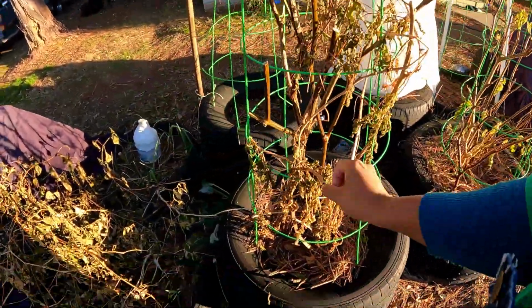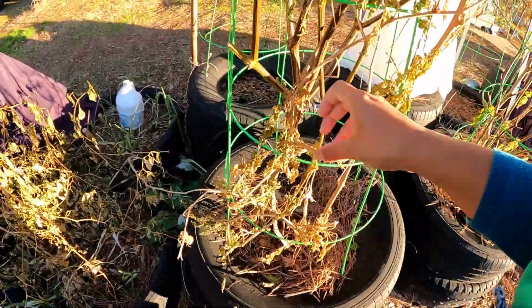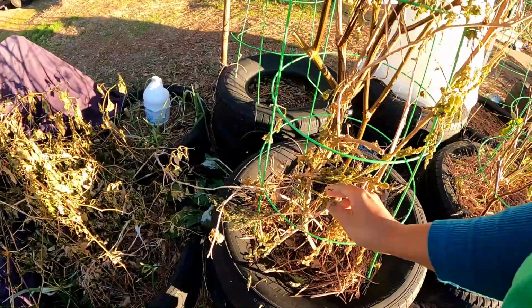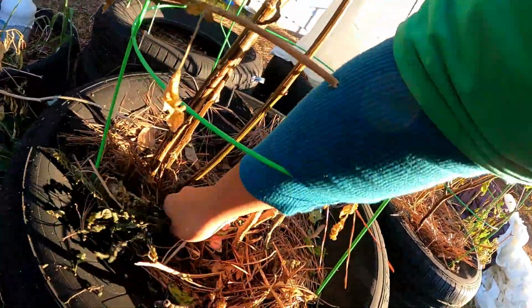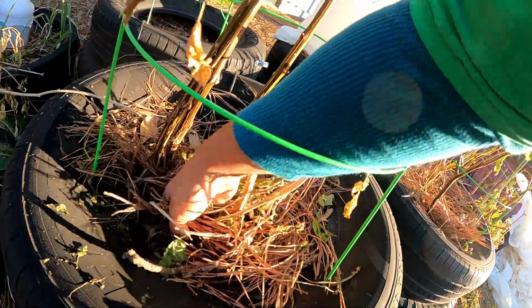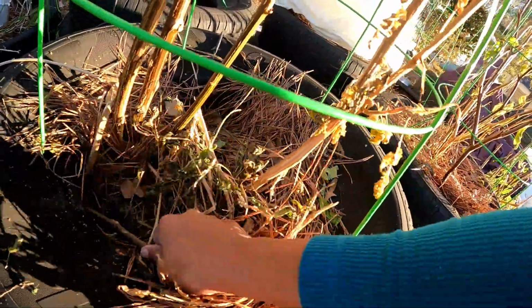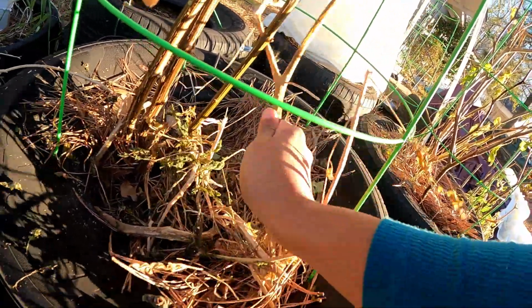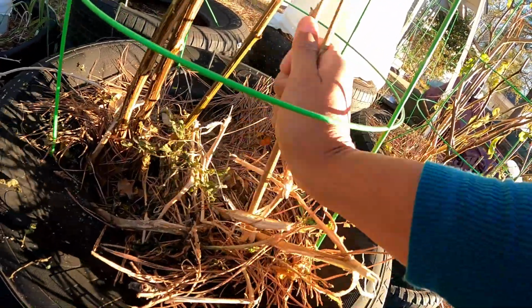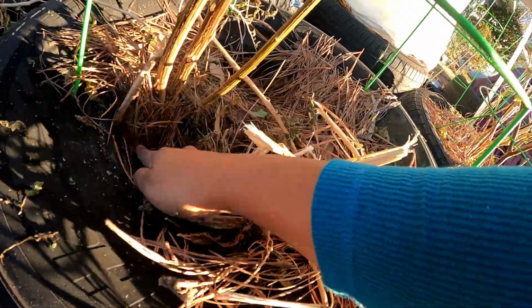This is where that tomato was. Yeah, I ain't studying the tomato. I know that's good and dead. We're gonna break you down, let you just feed the pepper and whatever else I decide to put in here, because I might decide to pull some of that pine straw out. I don't know, we gonna see. I might decide to pull that pine straw out, plant something else, and then put the pine straw back. That's what I'm thinking about doing.